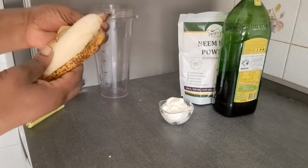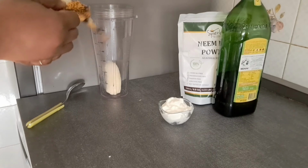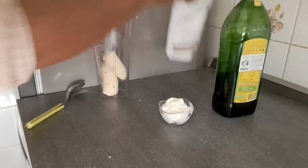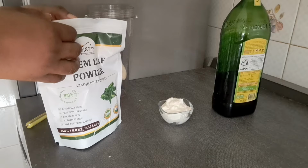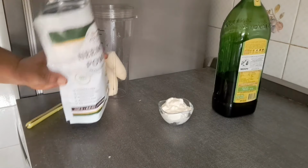So guys, I use one banana, so you can add more to the ingredients, depends on your hair. If you have plenty hair, you can use two bananas, you can add more to the yogurt. I use 1 tablespoon of the yogurt, you can add like 2 to 3 tablespoons, depends on your hair if you have plenty. Okay, so we have neem powder. I'll be adding the neem powder also along with the banana.